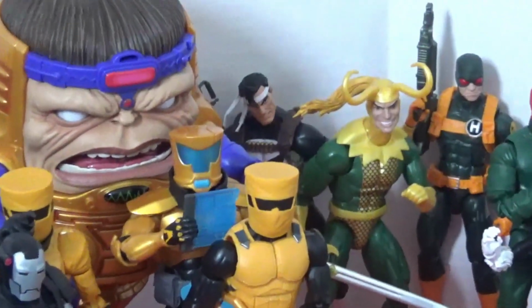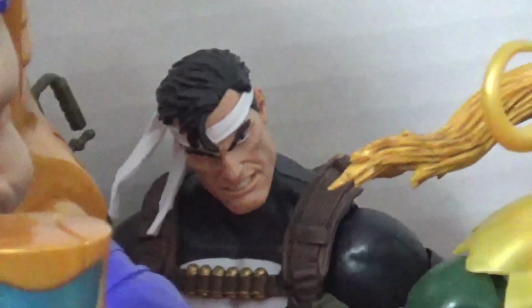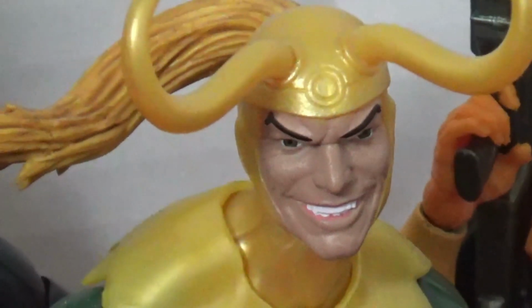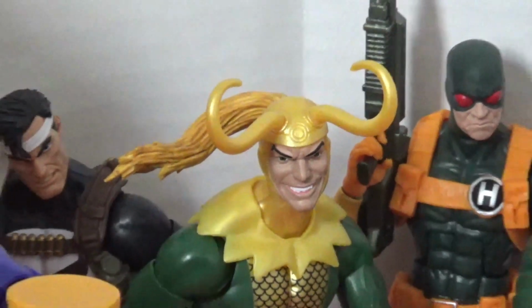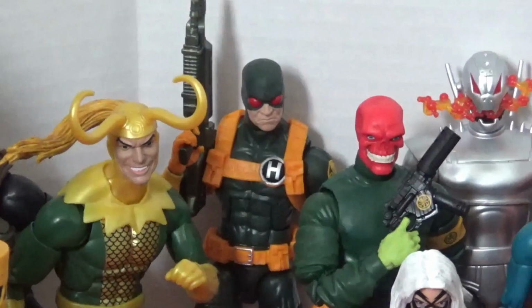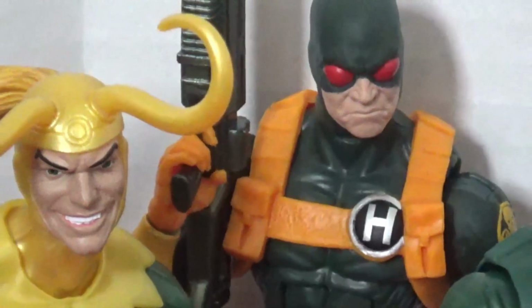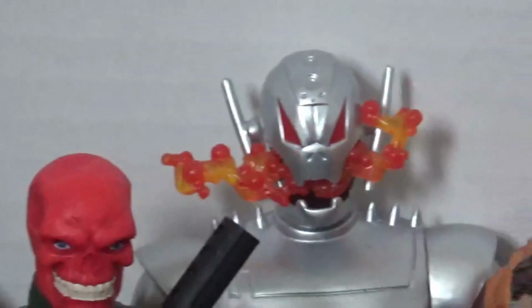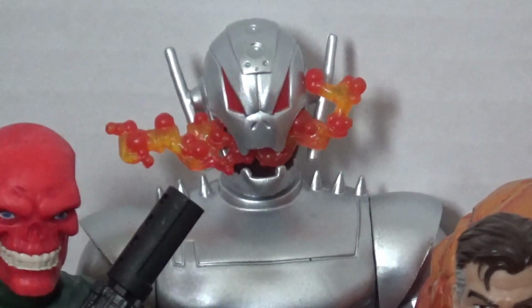Back here I also have the Punisher, who punishes those who prey on the innocent, of course. And of course Loki. I actually really like the movie version of Loki, so I might have to get him eventually, but we'll see. And of course we have the Red Skull along with his Hydra agent. I'm going to have to get another one of those. We have Ultron, which I think they did a really good job on. I'm probably not going to need another Ultron ever unless they re-release another one that has even better posability.